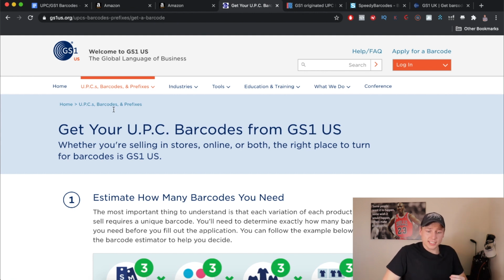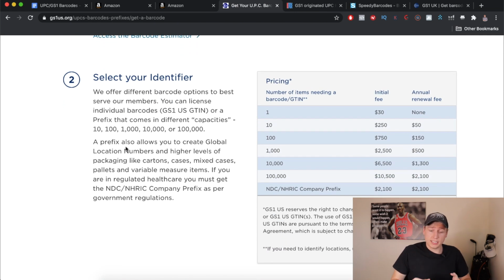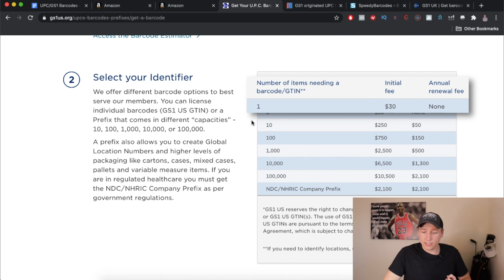The issue with this is they're pretty freaking expensive, right? Compared to other UPCs and third-party UPCs, they're pretty pricey. So are they worth it? That's the real question, right? Should you spend your money on this? And so we can see right here, to get one barcode, initial fee of $30, no renewal fee. This must be new. I've never seen a time or a place where they just sell one barcode for 30 bucks. So this is awesome.